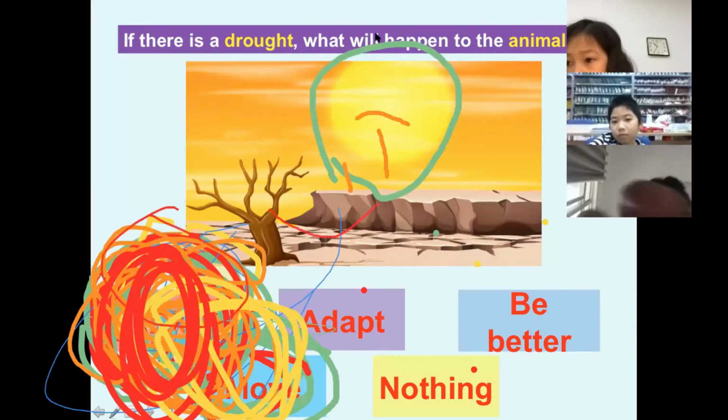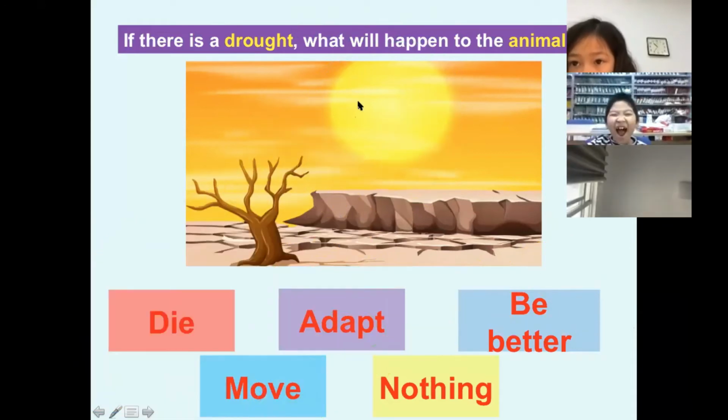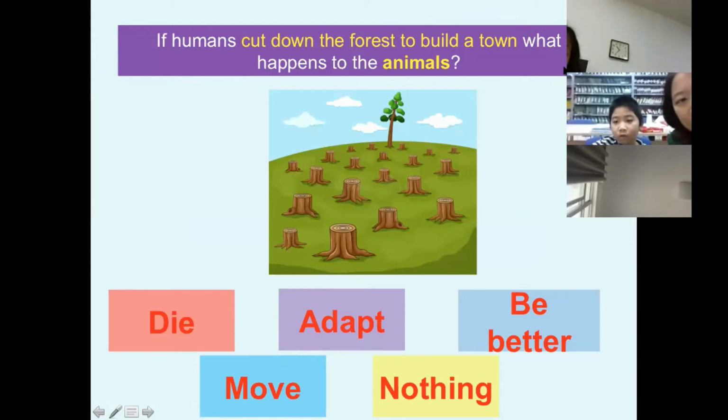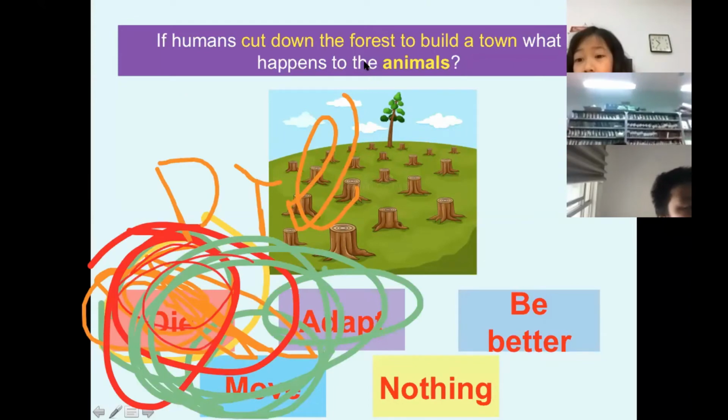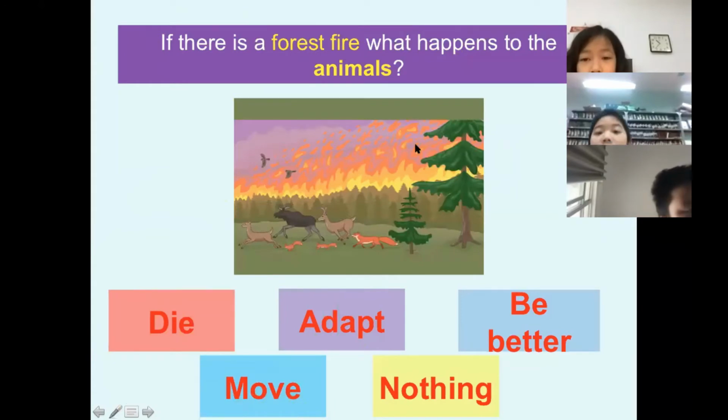If their environment changes, they could also change, right? So if there's a drought, they might die. They might move somewhere else, but they could also adapt to their new environment, like the cactus does with its deep roots, or like the camel did. We cut down the forest to build a new town. What happens to the animals? Good, they die, they adapt, or they move. Very good job. All right, if there is a forest fire, what happens to the animals?